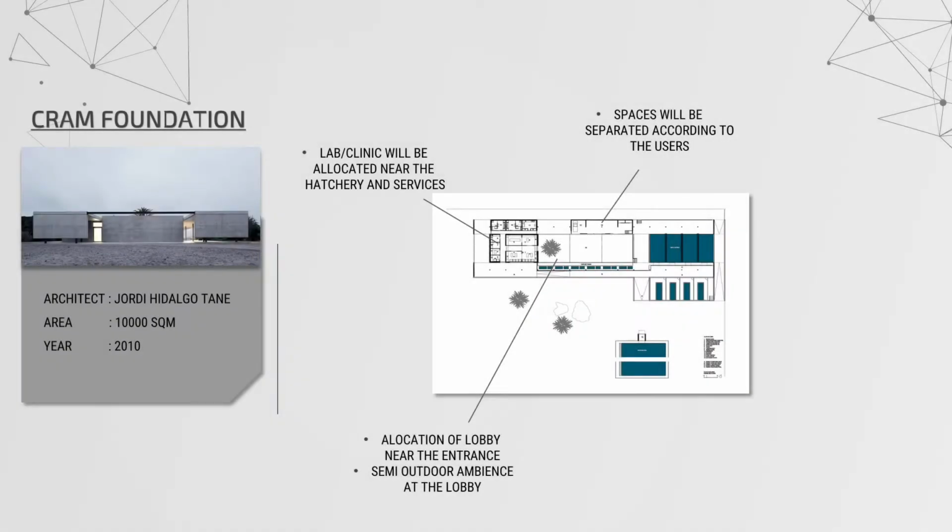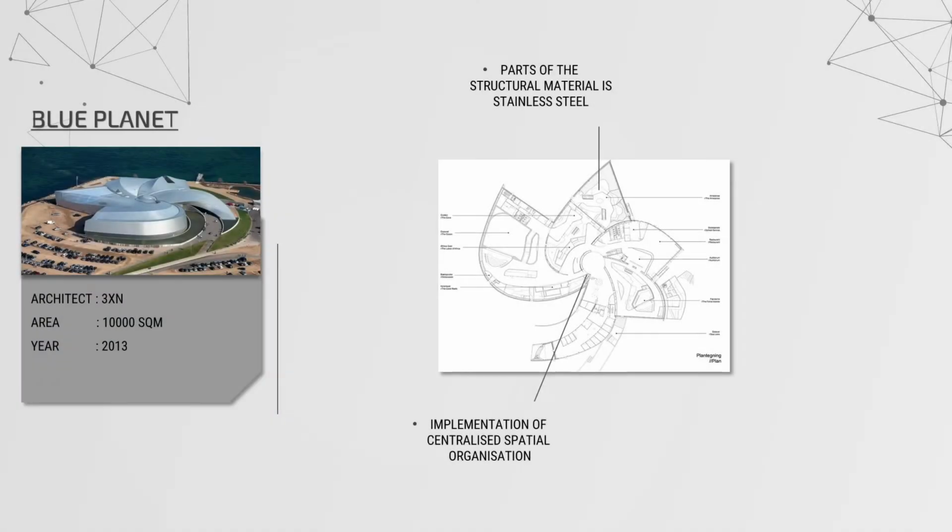Now we move on to the precedent studies synthesis. The first one is from the CRAM Foundation, in which the lab will be allocated near the hatchery and services. Spaces will be separated according to the users, with the lobby allocated near the entrance with a semi-outdoor ambience. The next one is from the Blue Planet, in which part of the structural materials for my building is stainless steel, along with the implementation of centralized spatial organization.